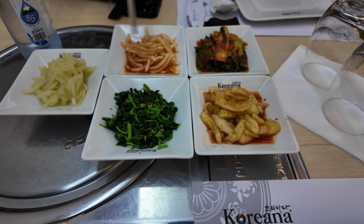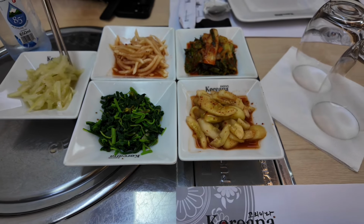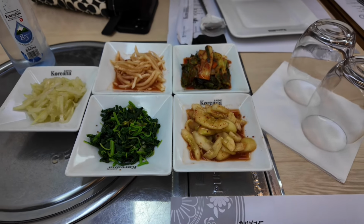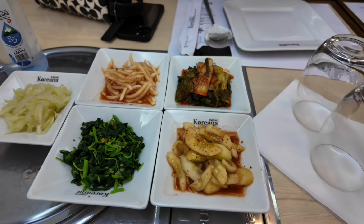superb. Like, you don't need much, honestly. You could order just a bulgogi and rice and these sides, and they do the job. But we ordered a lot of things.